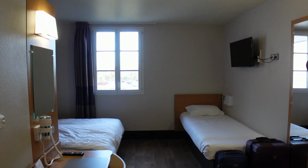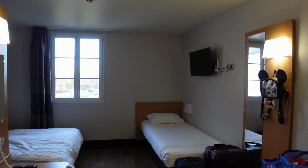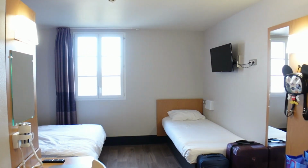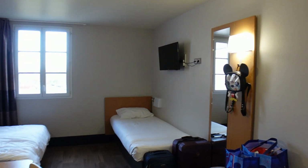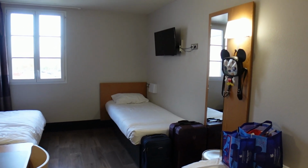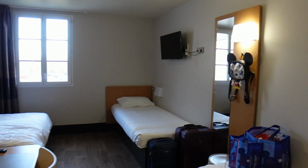And for a reference, we had room 3103, if I'm correct. So right now I am standing with my back to the door. I don't know why, but we got a 4-person room. But yeah, that means more pillows, more blankets. So we're good with that.